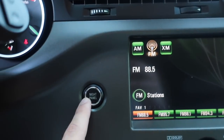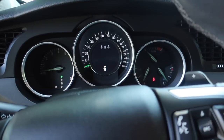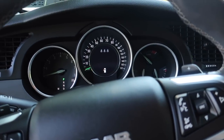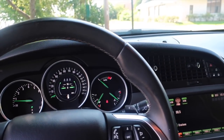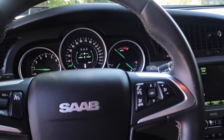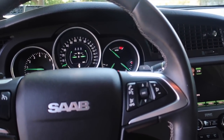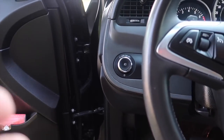So they're like, well, what should we put here? Let's put the night panel button here. Of course, night panel, you hit that, everything goes dim essentially, except for the tachometer. On the short drive over here, I did notice that it is just a very comfortable car to be in, and I really enjoyed that. It rides very nice, the suspension is great. Even with these 20-inch wheels, it still rides very well.